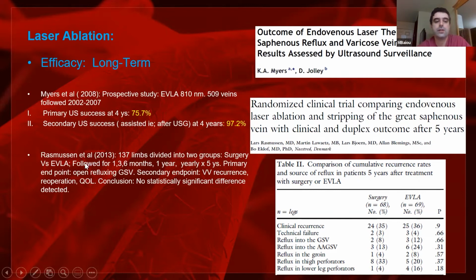Those findings were confirmed by Rasmussen in a paper published in 2013, where he looked at 137 limbs and divided those into 2 groups, one treated with surgery and one with laser. He followed those periodically at 3, then 6 months, and then yearly up to 5 years. And he basically found that there was no difference in the primary closure rate between the laser and the surgical group at the end of 5 years. There was no difference in clinical recurrence as well.